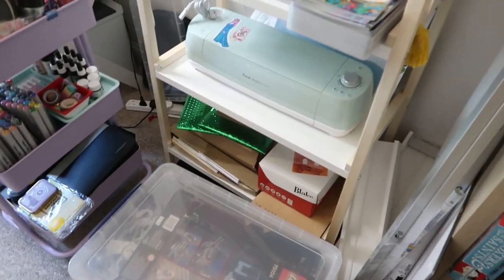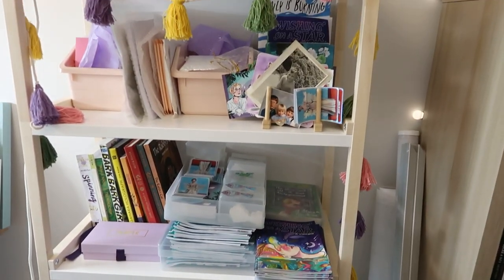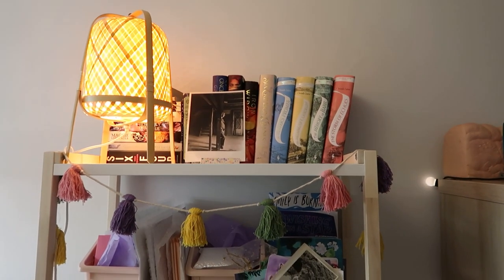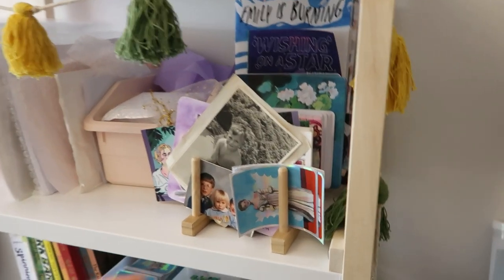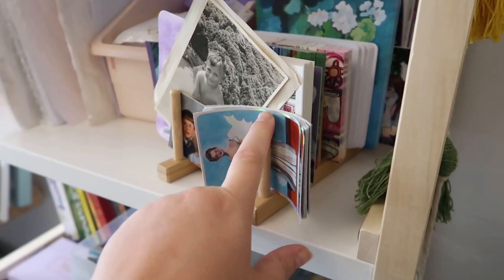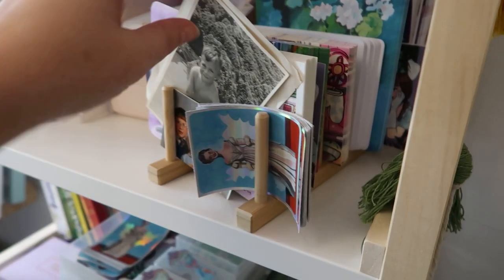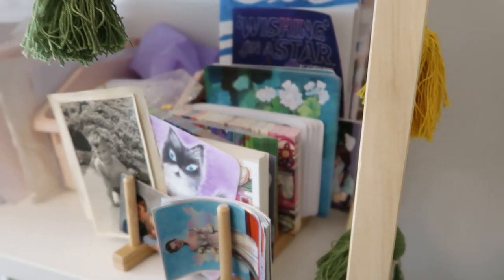And here is my organizational packing shelf thing for when I get orders. So this is really handy. This is from IKEA. It was quite cheap. And you can stack, I think it's for like CDs, I'm not actually sure what it's for, really, maybe records? But yeah, I just put loads of my prints here, so I can just grab them quickly.